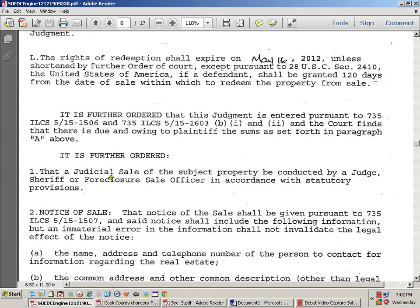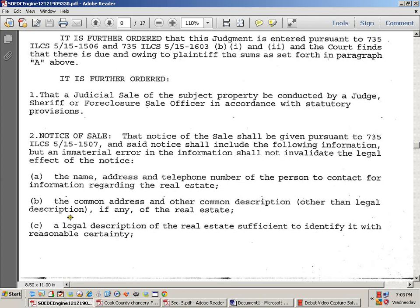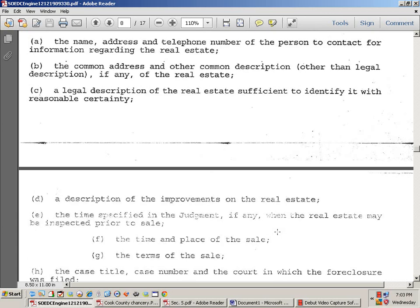Okay, that a judicial sale of the subject property be conducted by a judge, sheriff, or foreclosure sales officer in accordance with statutory provisions. Notice of sale. The notice of sale shall be given pursuant to another law, and said notice shall include the following information, but an immaterial error in the information shall not invalidate the legal effect of the notice. Name, address, telephone number of the person to contact for information. The common address and common description, other than legal description, if any, of the real estate. The legal description of the real estate sufficient to identify it with reasonable certainty. A description of improvements on the real estate.